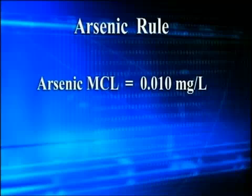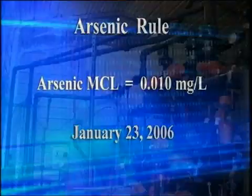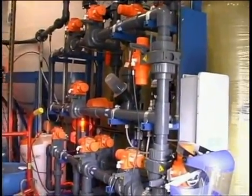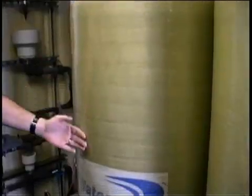The arsenic rule established a new maximum contaminant level, or MCL, for arsenic of 10 micrograms per liter that becomes effective January 23, 2006. The arsenic rule identified a number of treatment processes as best available technologies for arsenic removal, such as activated alumina and ion exchange.